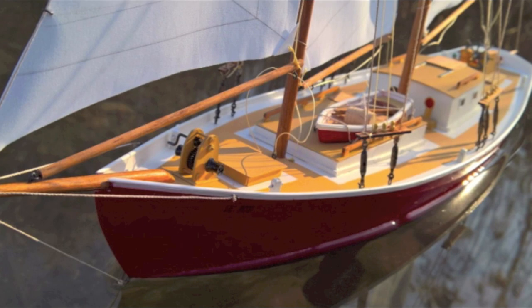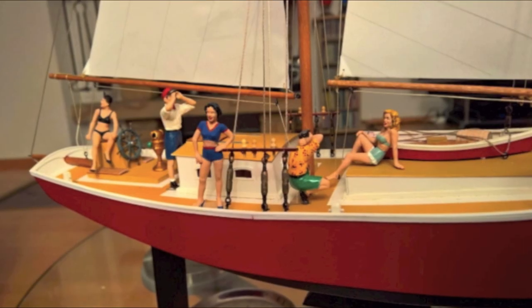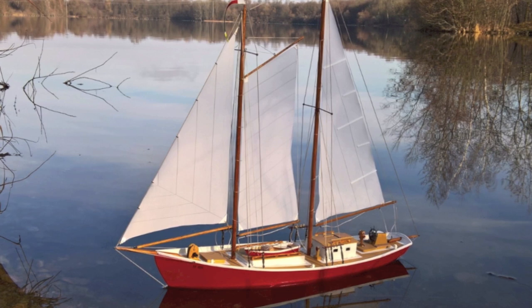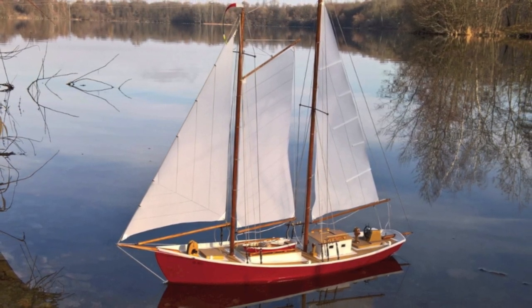Little Rosi was built by Daniel in Germany, who is a very experienced model boat builder. He boldly reduced her size and built her with polystyrene sheet rather than plywood. You can see her sailing on YouTube.